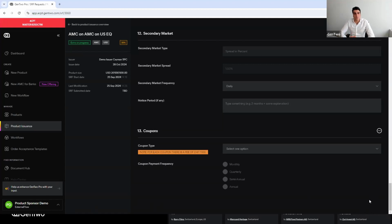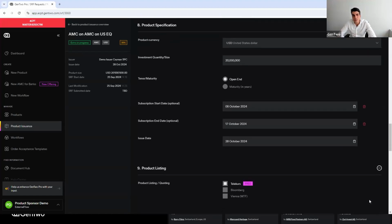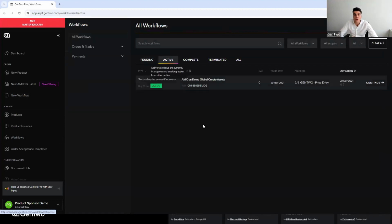So this is a summary of the request part of the platform. And as you can see, you can place a product into the market in really simple steps. Then something interesting for the day-to-day management of the product is the workflow. So every time you wanna create a new payment instruction from the product, let's say to the broker and custodian, you can come here to the workflows tab, and then you can create a new workflow.